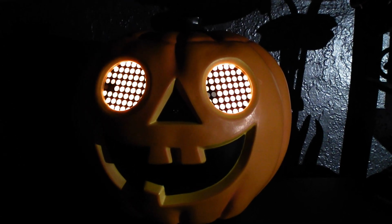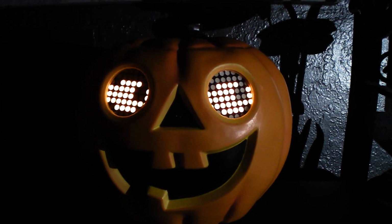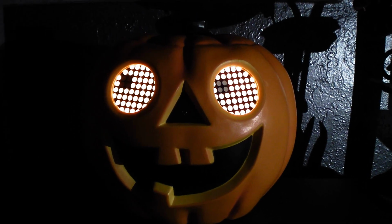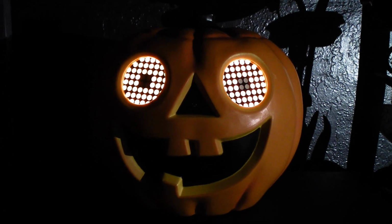But if you want this guy, of course, pick him up at your local Target for $24.99 for the Halloween 2020 season. I'm going to rate this guy a full 10 out of 10. I like him a lot, and I definitely hope to get the bigger variant and do a review on that one too a little bit later in the season.